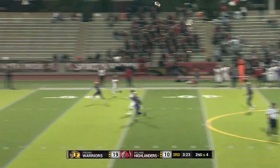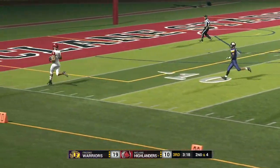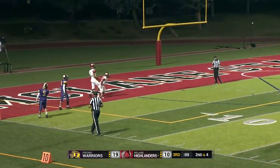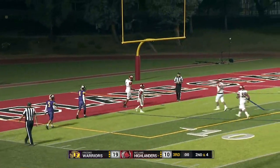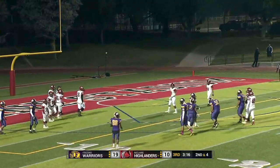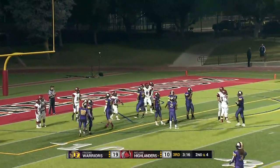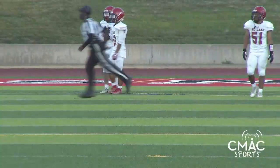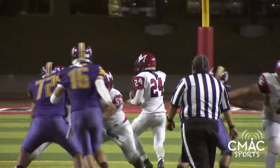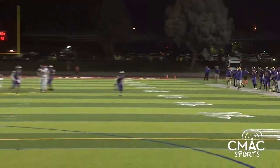Zamora lets fly. Complete. And he evades the defender for the touchdown. I don't know if it's Samuel coming back. Alvarez. There's a flag back here at the 45-yard line. It's going to be roughing the passer on the Warriors. Penalty will be declined. And a Highlander touchdown. So one play, and this game is tightened up again, Dan.